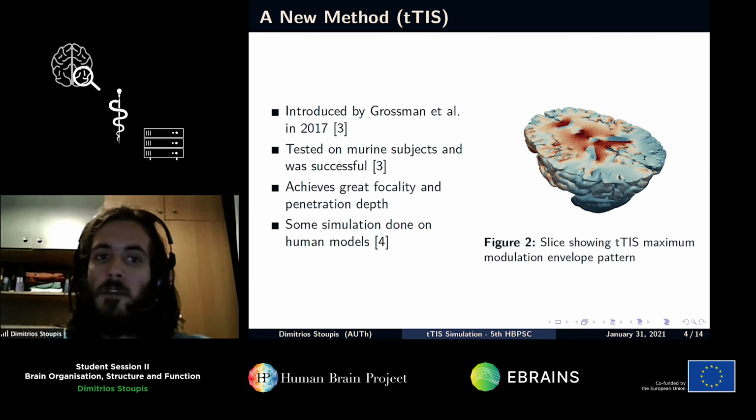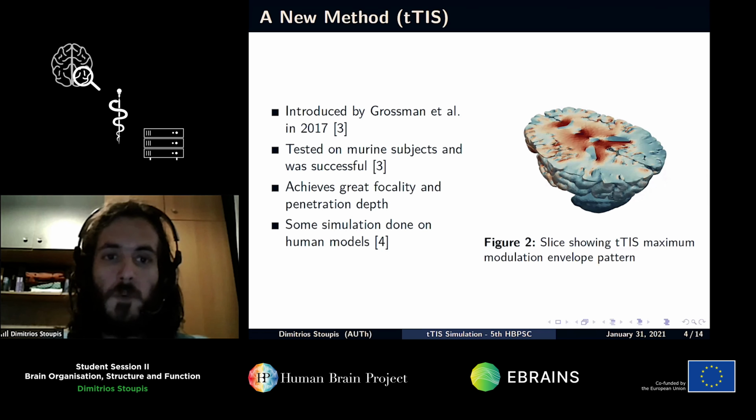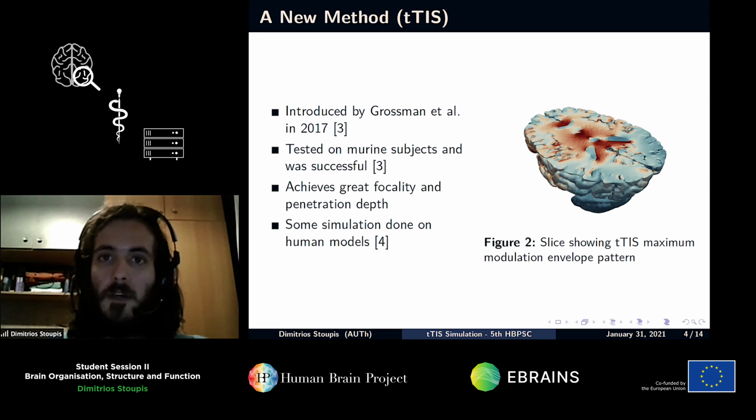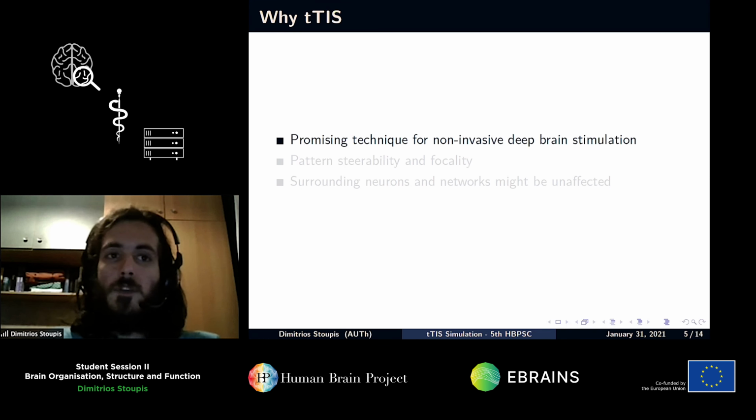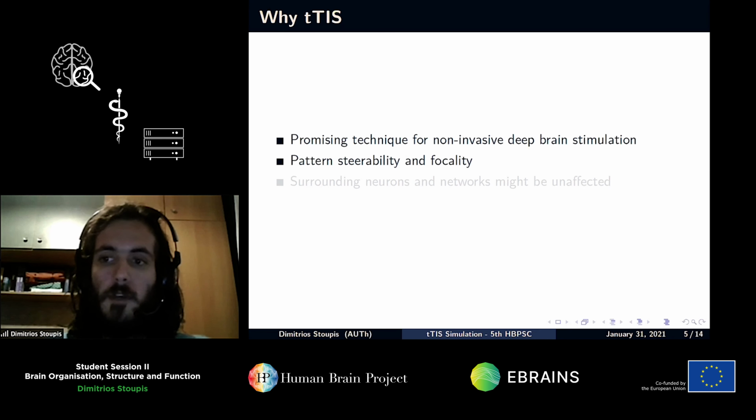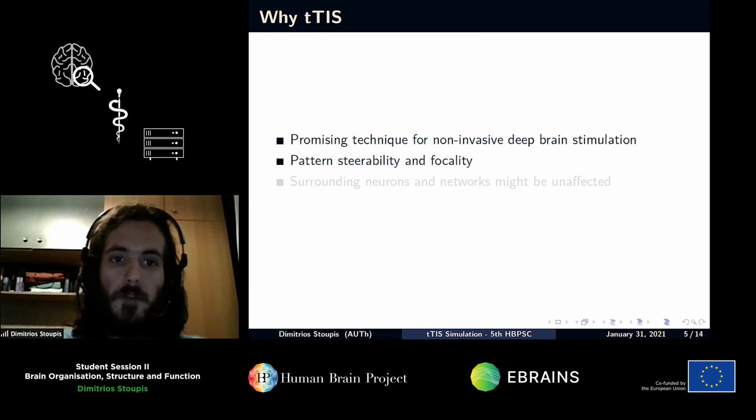After the first introduction in 2017 by Grossman, there were other studies, from Rampersad for example in 2019, showing this method on human models. Why do we do TTIS now? It is a promising technique because it can go deep and it can be pointy. We can use it for non-invasive deep brain stimulation and achieve the pattern steerability and focality we like. As we will see later, and you can also ask more in the poster session, it depends very much on where the electrodes are placed and how you are steering the beam in order to achieve focality.